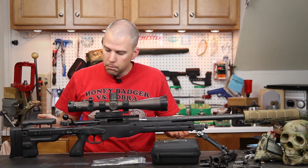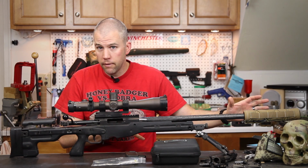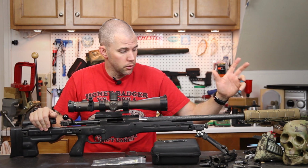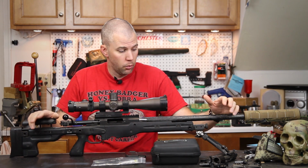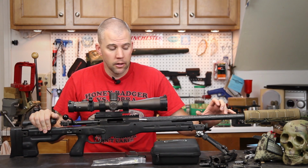But put on this rifle, it has a really nice balance point, and at no point did the rifle feel front heavy or feel off balance, even with the Thunder Beast suppressor screwed on here. So the barrel performed very well. Incredibly happy with it. And again, I want to thank Proof Research for sending this barrel out to us.